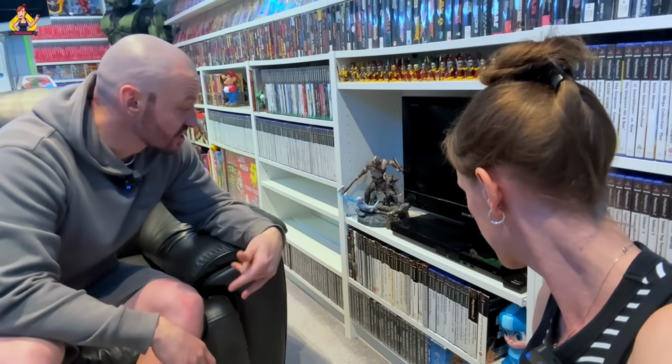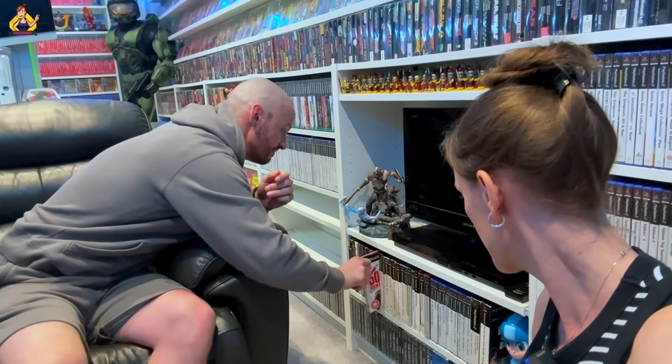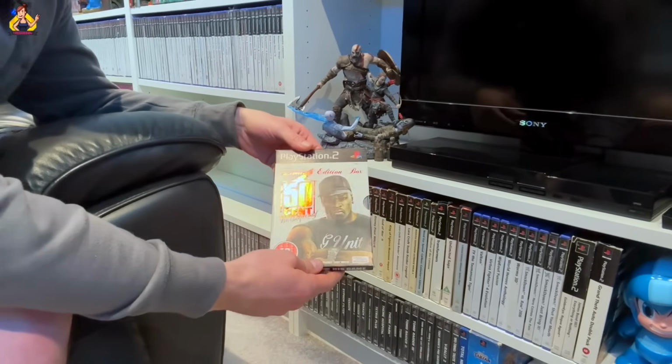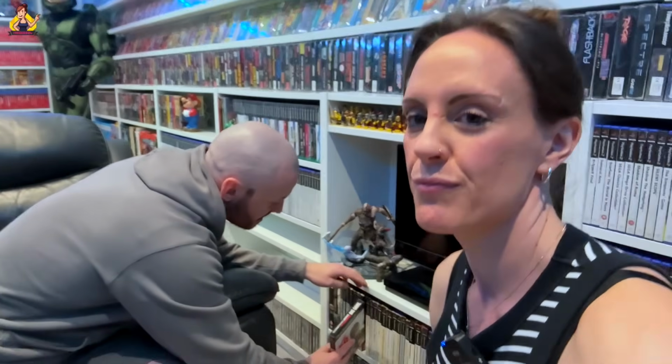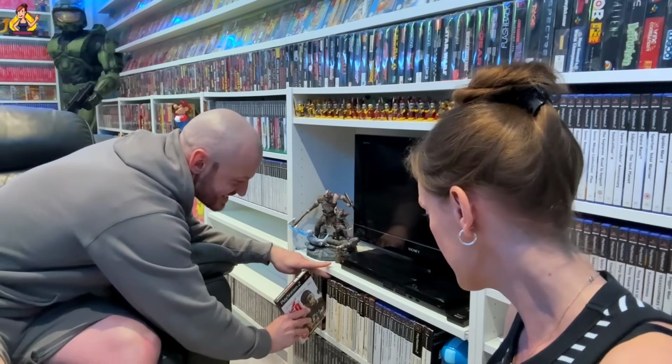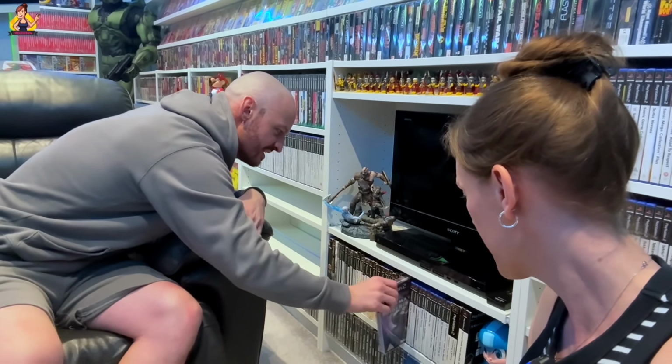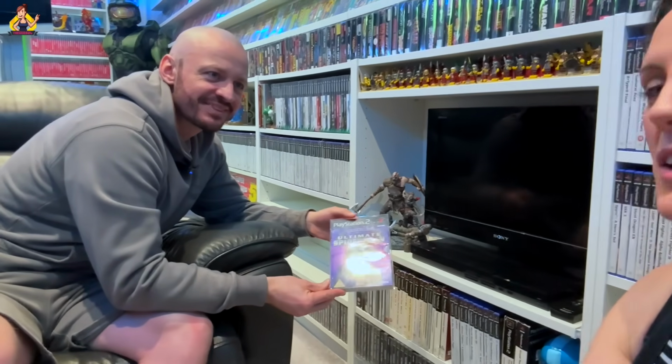So I like collecting steelbooks and sleeve covers for PlayStation 2. Yep. There's some really nice pieces. Oh, now we're talking. Yeah, a lot of stuff you just don't see very often. That is beautiful. This, for me, is probably the best sleeve cover ever made. Here we go. Oh, I saw that recently.